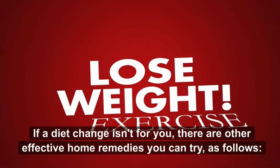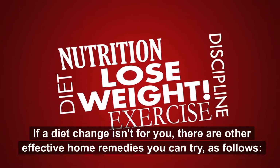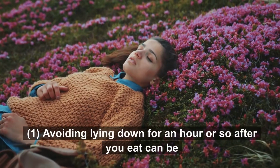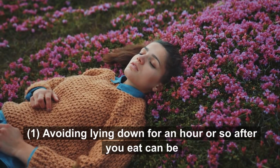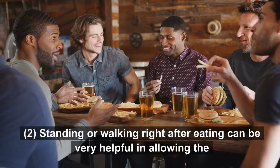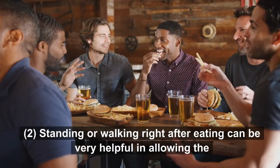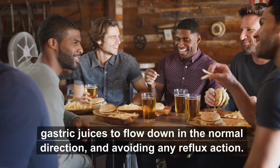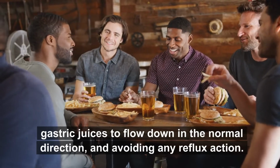If a diet change isn't for you, there are other effective home remedies you can try, as follows. 1. Avoiding lying down for an hour or so after you eat can be very effective in preventing heartburn. 2. Standing or walking right after eating can be very helpful in allowing the gastric juices to flow down in the normal direction and avoiding any reflux action.